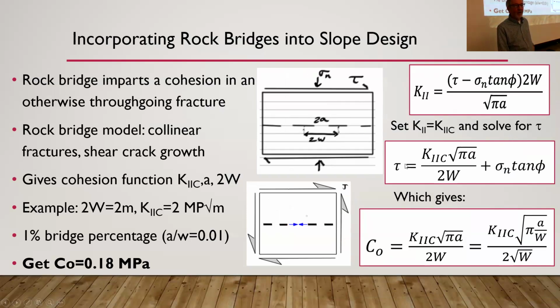I'm doing a shear one, but you could do this with K1 as well. And you solve for tau, and you see this nice relationship. And this is where the cohesion normally is. And so the cohesion then, due to a rock bridge, is this right here. And so it depends on the toughness. It depends on the size of the bridge and this ratio of A over W. And you can rewrite it in terms of A over W, which is nice because A over W is the percent of rock bridges. And this is where you really get to see some meaning.